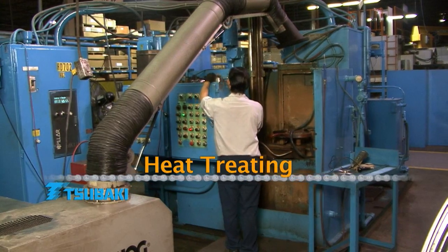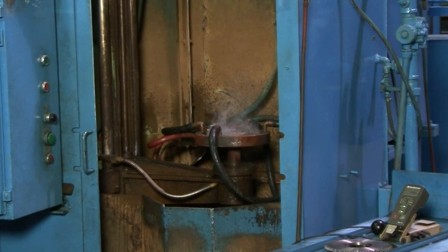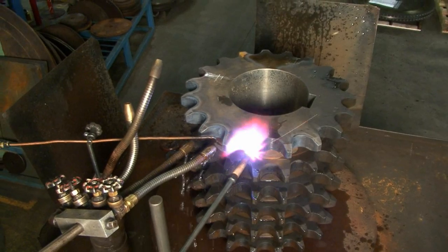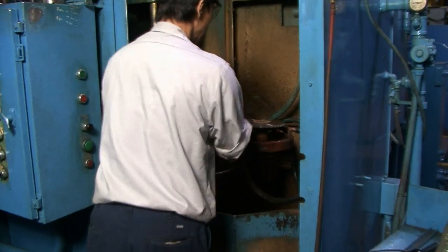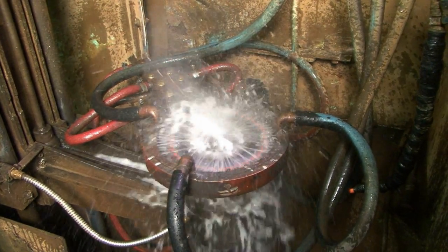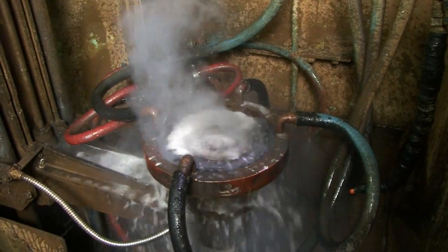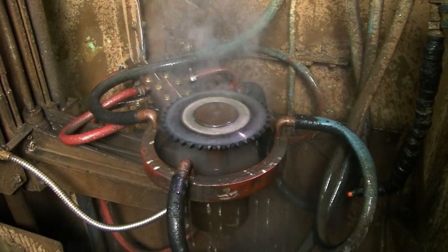Here we are at the heat treat area. Several of our sprockets are heat treated here, and we utilize 2 primary methods: induction hardening and flame hardening. Induction hardening is creating resistance in the material, heating it up to a certain temperature, and then quenching with a water polymer medium. This heating and quick quenching allows the carbon molecules to get really close together and create hardness in the profile.